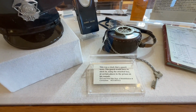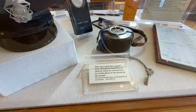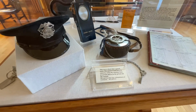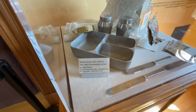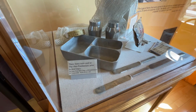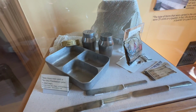This was a clock that a guard wore. The guard would have to clock in using the attached key at certain places at the prison on his rounds. Wow. Cool looking hat. These are items that were used in the Ohio Penitentiary prior to steel trays. So this is what they would have used.